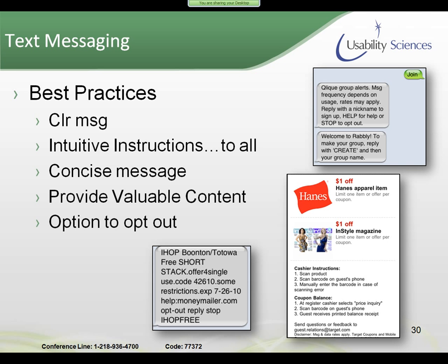You also want to provide clear instructions on how to opt in and how to remove yourself from the list, what codes to enter. One thing to consider is that text messaging limits codes to around 140 characters per text. If you use a URL like Target, you're able to direct them to a mobile site or a mobile page that allows you to use a lot more letters and characters.